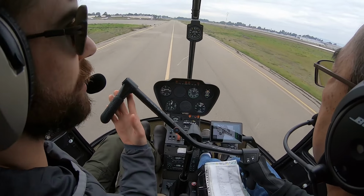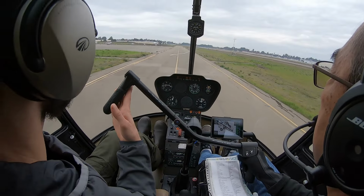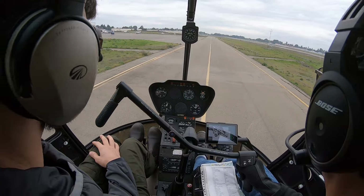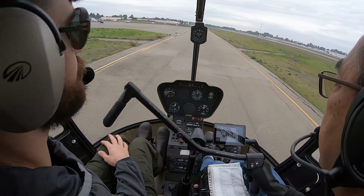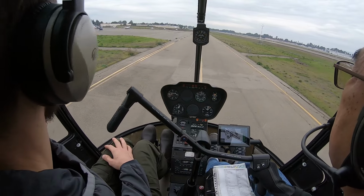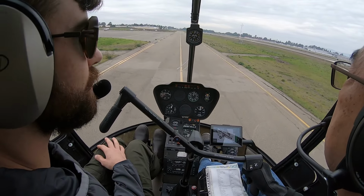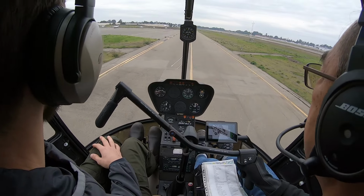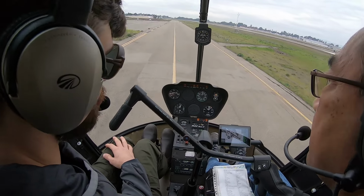And let's go ahead and ask for a hover taxi first. Tower, helicopter 4790 Hotel, request hover taxi on Zulu to Signature. Helicopter 903 Hotel, hover taxi to Signature via Zulu. Hover taxi to Signature via Zulu, 4790 Hotel, thank you.